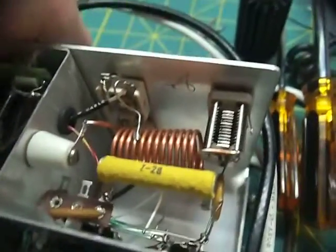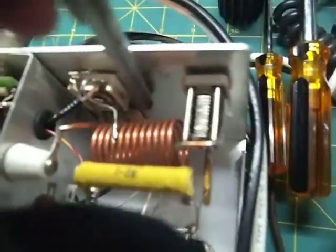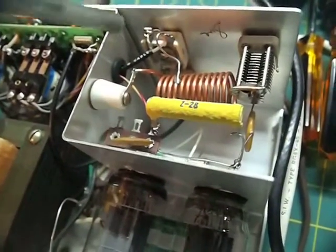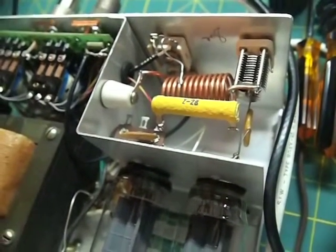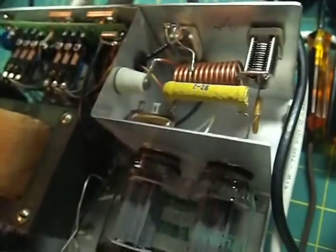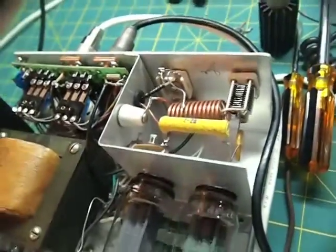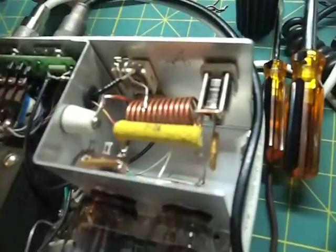Let me see which one is which. That's your plate, there's your load, and then down here at the bottom, this is one of the things I really like about this amp. Let's see if I can get that out of the way. It's got an input tune control right here. A lot of amps, if they have that, it's inside, or they don't have one at all. So, this one I like. At the expense of a few watts, I can get this thing down to about 1.2, maybe 1.5 if I want to squeeze an extra watt or two out of it.